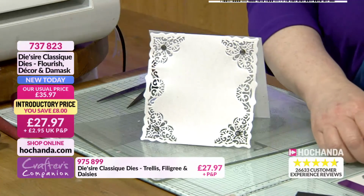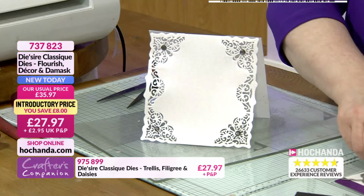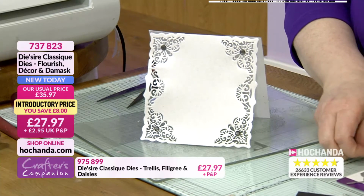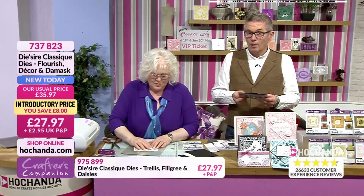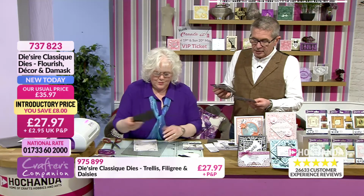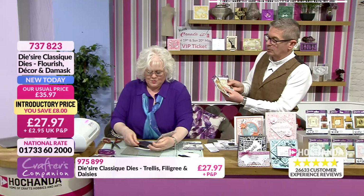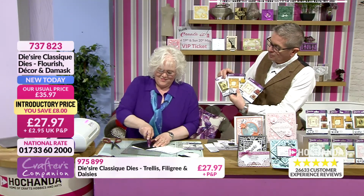Keep it in the cardstock, use it as like a hinge or a bracket if you want to. Layer the dies up side by side to create a wonderful border effect like Fiona's done on that one. All for just £27.97. Now, the Parisian one that we've used in that demonstration, that is in set 1. So you've got Parisian Damask, you've got Classic Flourish, and you've also got Opulent Decor as well. And if I just show you and hold up the 3 that you're getting, you can see the potential as to what you can do with them.